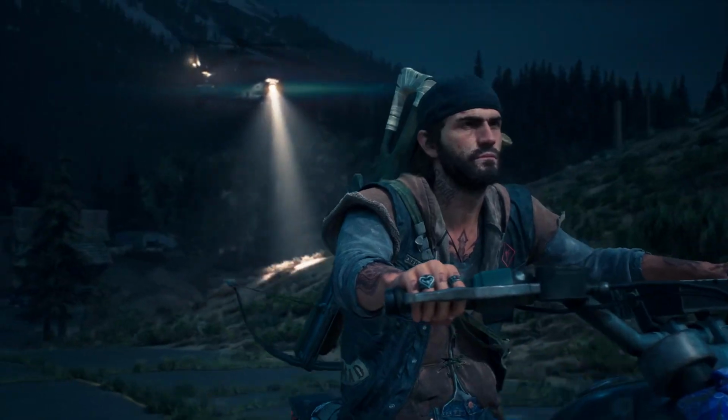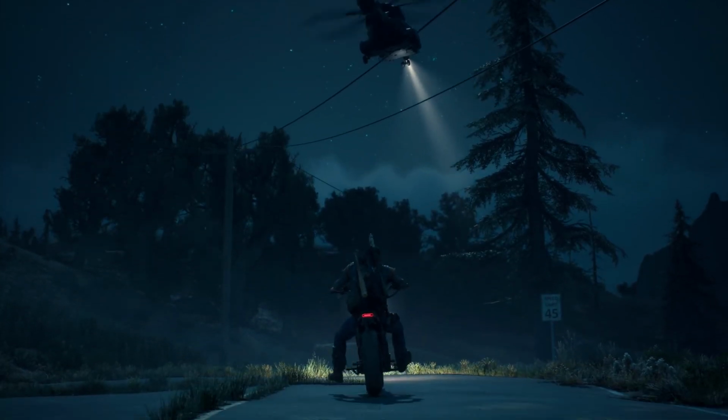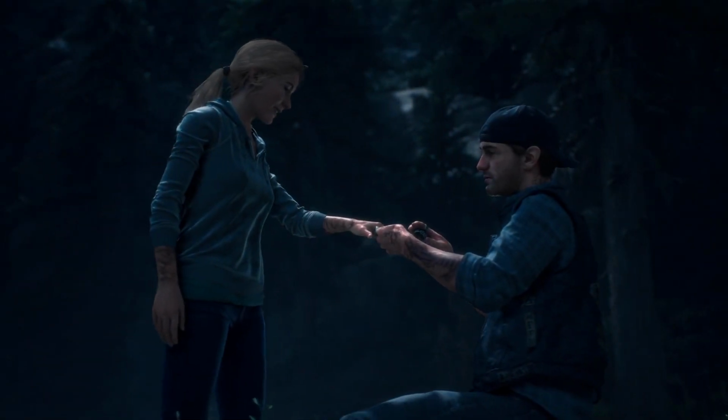At $36, I think it's a great buy. Do I expect this game to get a little bit cheaper come, say, Black Friday time? Yeah, probably it will get cheaper. It'll probably be around $25 to $30, but if you've been eyeing this game up for a while, Days Gone for $36, I would say is a pretty good buy if you've yet to check it out.